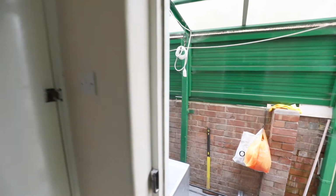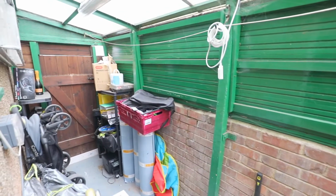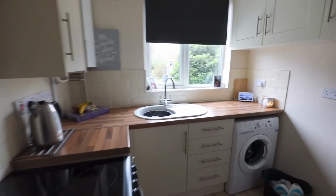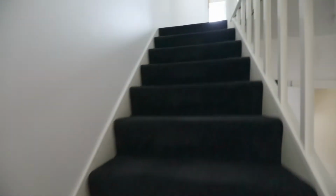Just off the kitchen is a lean-to, ideal for storage. To the first floor, there are three well-proportioned bedrooms and a three-piece family bathroom.